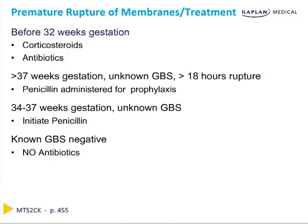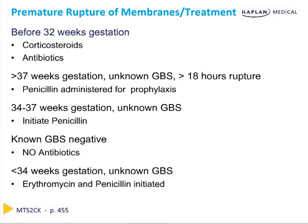Importantly, any scenario with signs of chorioamnionitis is an indication for ampicillin and gentamicin to be initiated. Finally, in the setting of preterm premature rupture of membranes at less than 34 weeks gestation, erythromycin and ampicillin can be given to prolong latency while awaiting corticosteroid activity.